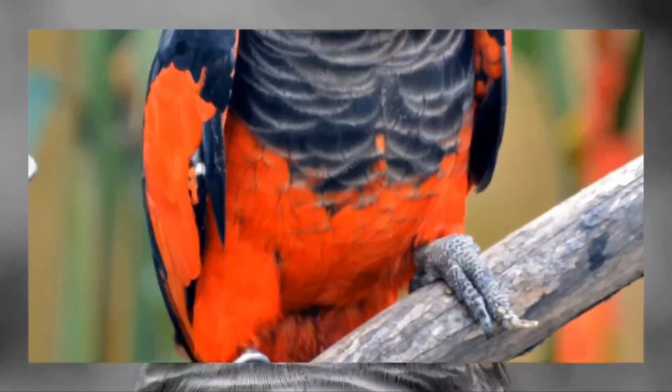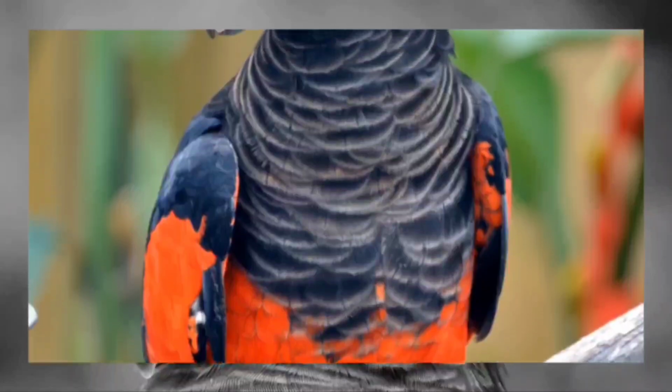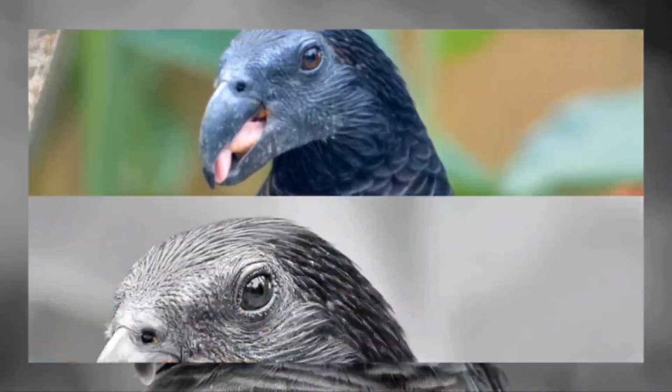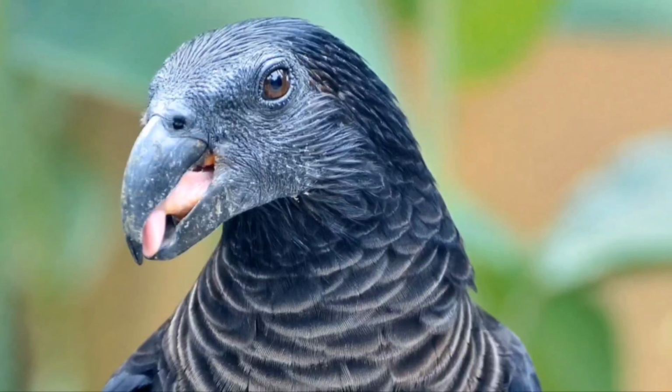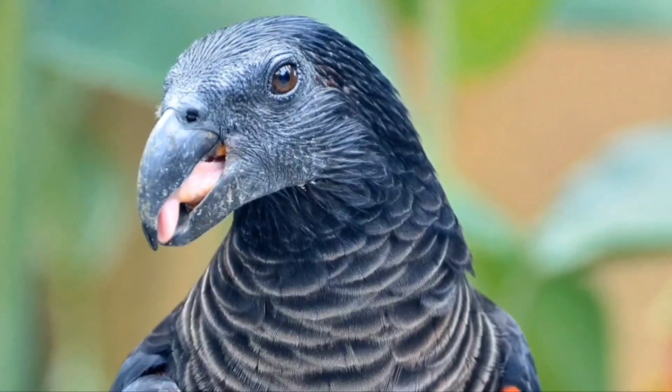Now, despite its formidable appearance, the Pesquet's parrot isn't built for speed. It's not an especially fast flyer, maxing out at around 30 miles per hour. However, it's incredibly agile, navigating through dense foliage with precision and ease.